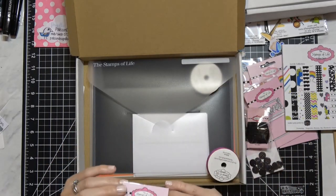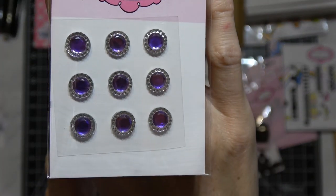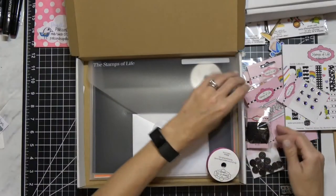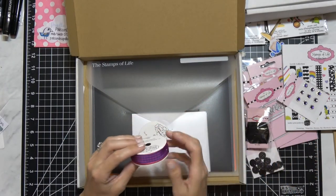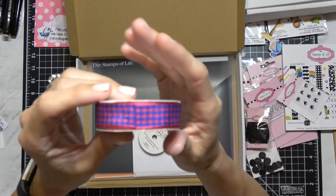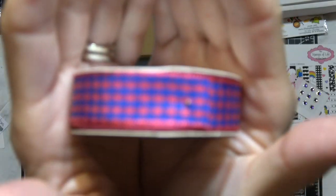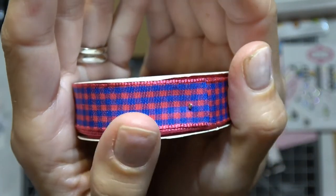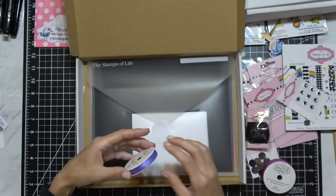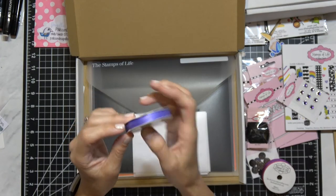Then these little rhinestones, these are beautiful. They're the most purpley purple. Do you see that? They're very cute. And then the two ribbons, yay! This one's beautiful. It's like a deep blue with a magenta red almost. Let me see if I can get that to, do you see how pretty that is? I think that's gorgeous. And then this really nice purple, like a lavendery purple.